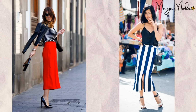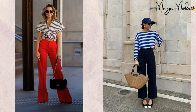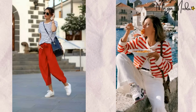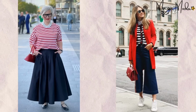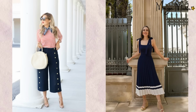Combined with tailored pieces, it becomes even more elegant and sophisticated. You don't have to wear all three colors. You can pair red and navy blue, for example, or navy blue and white. But the presence of navy blue is essential when we talk about a more intense nautical style. You can also add other elements that reference this style. We'll look at them in today's top picks.